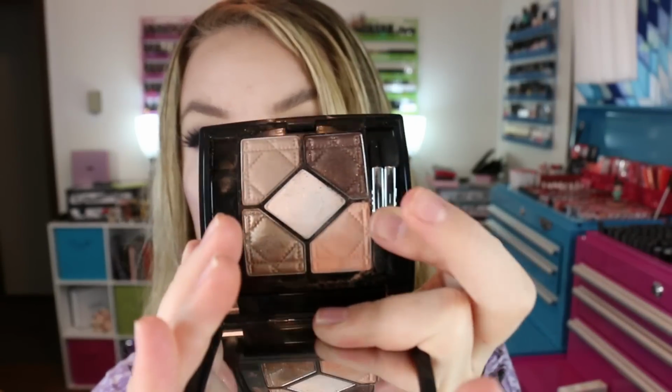And then I also purchased the two quints that came out. This first one is 746 Amber Nuit, which I think means Amber Night, perhaps. This one here, I believe, is going into the permanent line. The other one is limited edition. So I have used this. I really liked what it looked like on my eyes. It was pretty. So this is what this looks like right here.